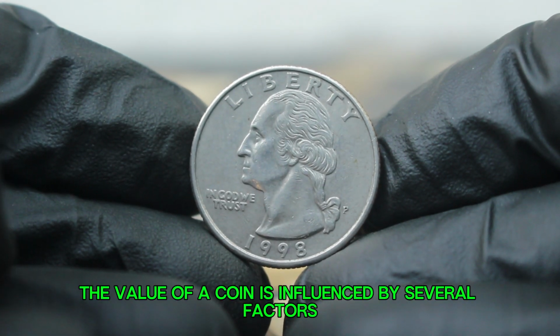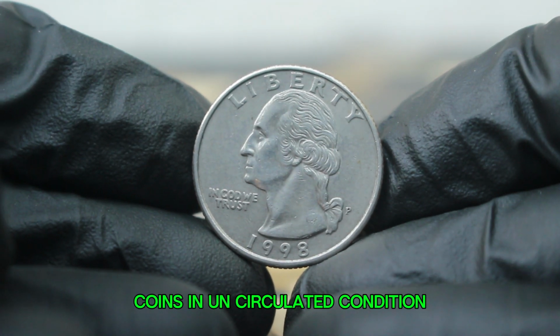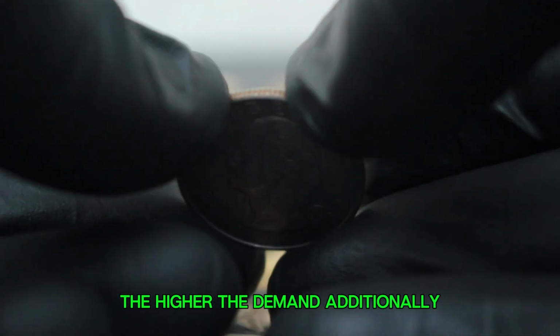The value of a coin is influenced by several factors. First, condition is crucial. Coins in uncirculated condition, as mentioned, are much more valuable. Next is rarity. The fewer coins available, the higher the demand.